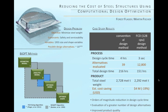And you can see also comparison in terms of effort. The engineers had looked at 39 alternatives, taking 4 hours per alternative, giving a total time of 216 hours. And then with the computer, it took 151 hours in terms of mostly setup time, then running the computer, evaluating the results. We were able to look at 12,800 alternatives, 3 seconds per alternative, and come up with a design that saved $4 million in material costs, which is then the design the engineer took and put out to bid.